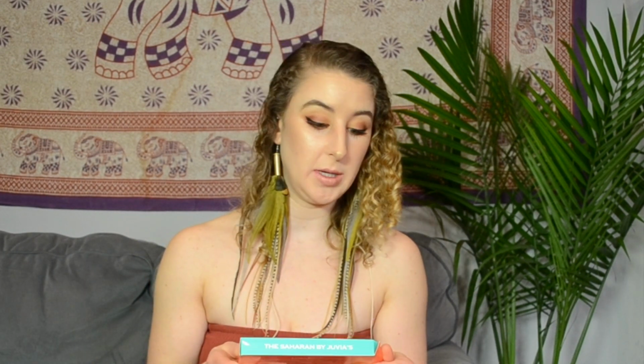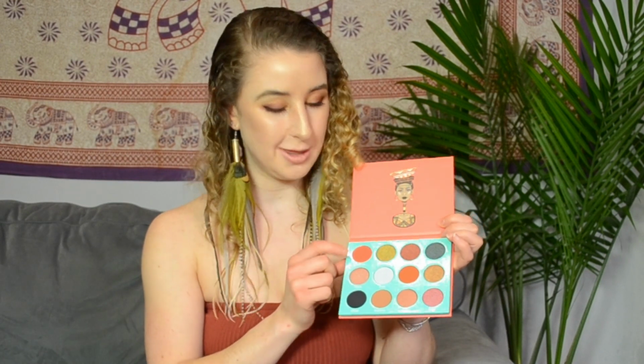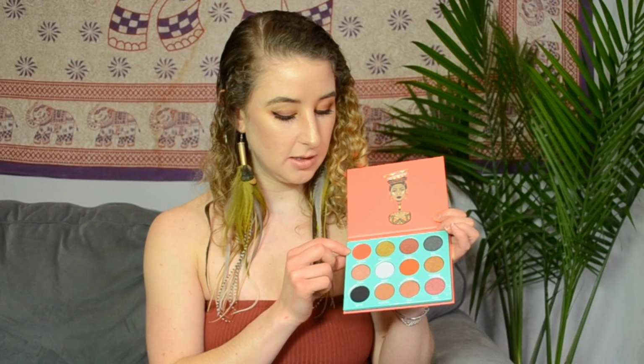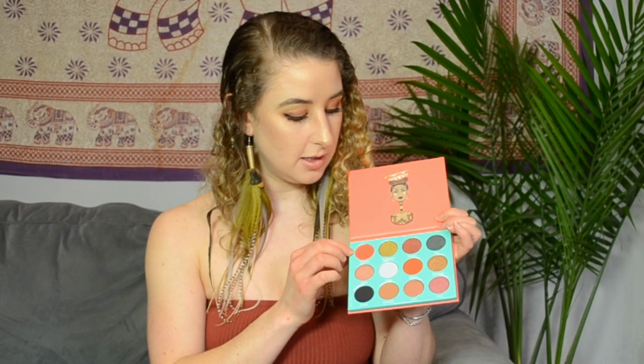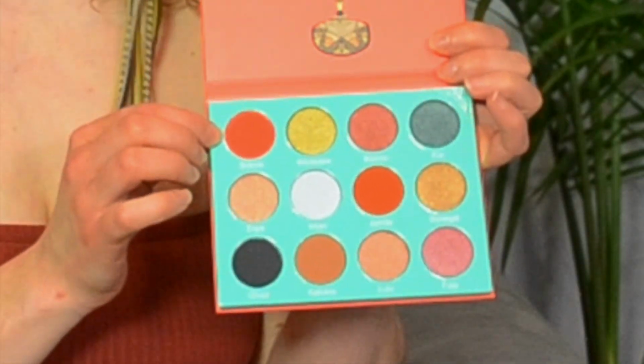This next palette is the Saharan. Again, I have no idea what this looks like. This will be as surprising for you as it is for me. Okay, pretty. Let's have a look. Oh, okay, so this one has more pans, but they're smaller. It's a very neutral palette. You know what? I bought it for this. I just love a red pigment, but I think these shimmer shades are gonna be really nice too. So let's go ahead and get into some swatches.